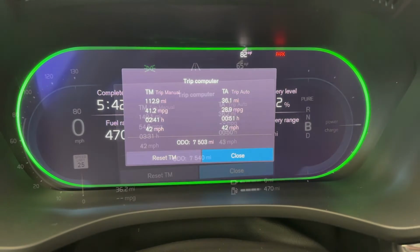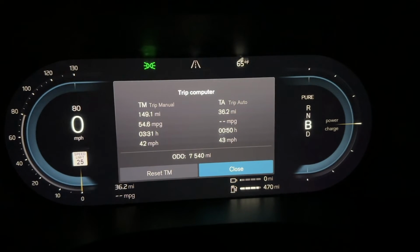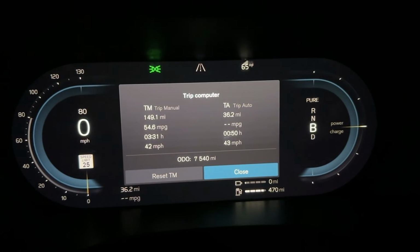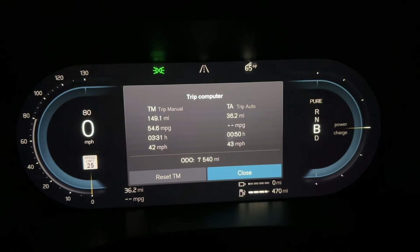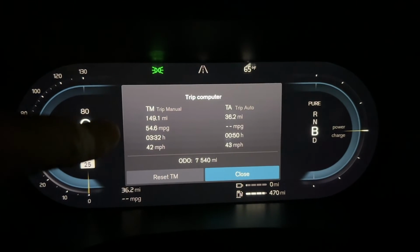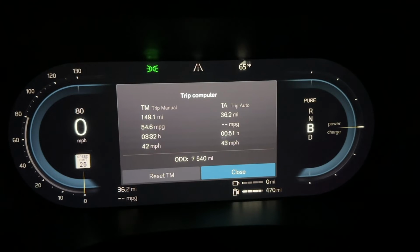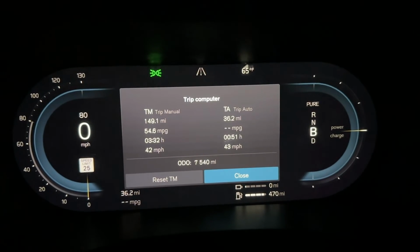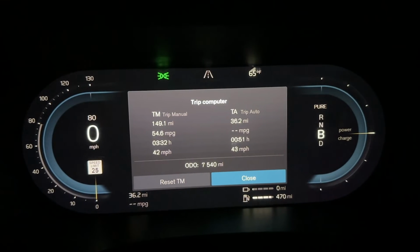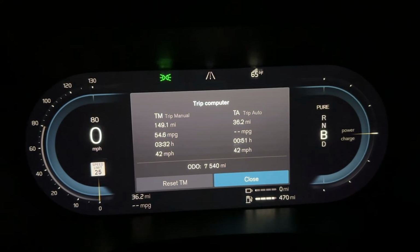So, let's move on. Okay, I'm back home, and if you look at TA, Trip Auto, that's my drive home, you'll notice dash miles per gallon because I made it 36.2 miles on a full charge in this XC60 Recharge. It thinks I'm doing 54.6 over the last 149.1 miles. I'll bet it's even higher than that, to be honest with you. But we're going to find out, because right now we'll fast forward in time and go to tomorrow morning and fill it up and see what it did.